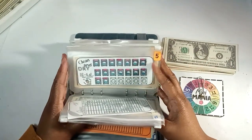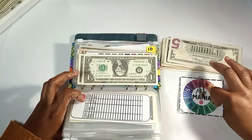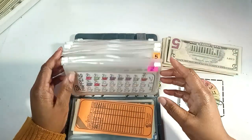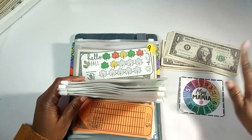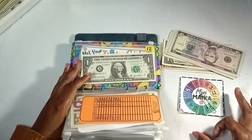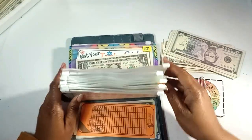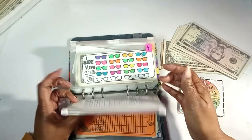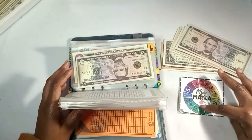Wild. That $1, I'll put it with number 10 also. I'll spin again. I'm not going to do finish a challenge again. Number 6. Number 11 is done. Number 12. Wild. $5 going to, let's put that one with Mother's Day. Number 2.